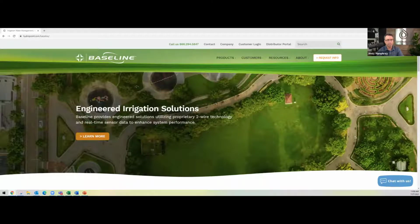And really, we like to think of ourselves as an engineered solution, because you typically don't just buy a Baseline controller, hang it up, and push an easy button and walk away. That would be more like a residential smart controller, but it's not a Baseline controller, right? A Baseline controller, we're really digging into a project.